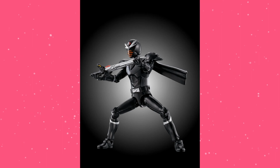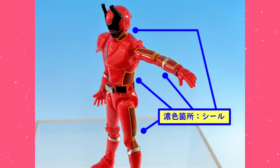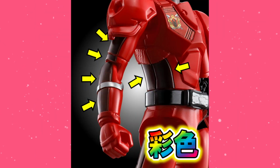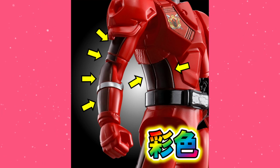So let's dive into the nitty-gritty. This is a side-by-side comparison with the standard YUDO figure and the brand new limited color edition. And it looks comparable. Basically, what changes here is that in this new limited color version, these stickers that were on the older one, all these side accent colors, are all going to be painted all the way down the side, on the arms. I think it looks great.